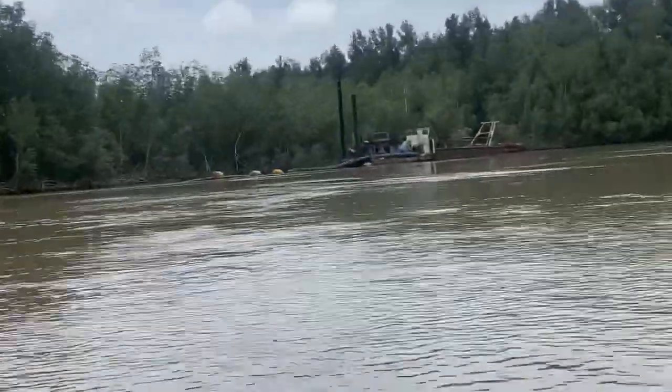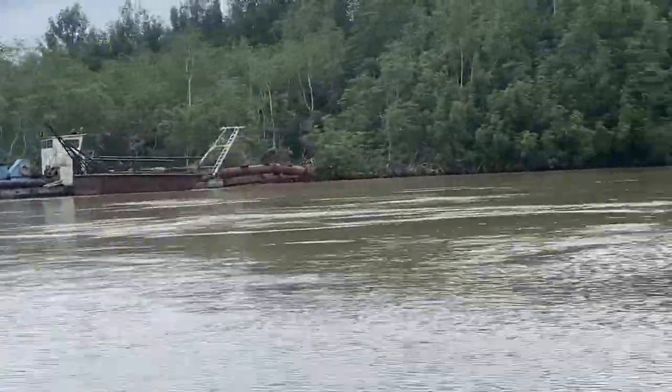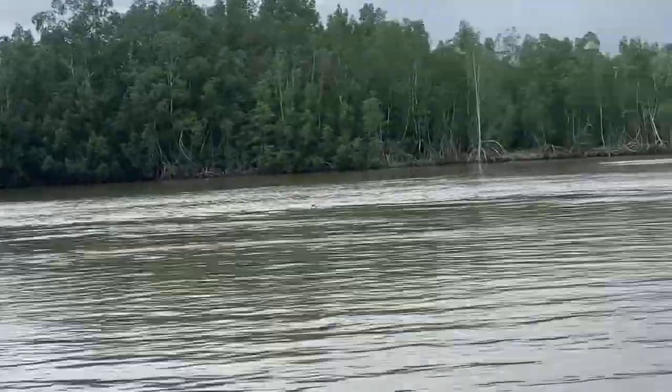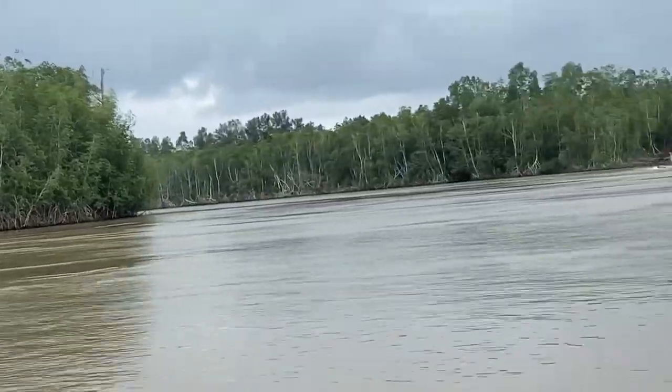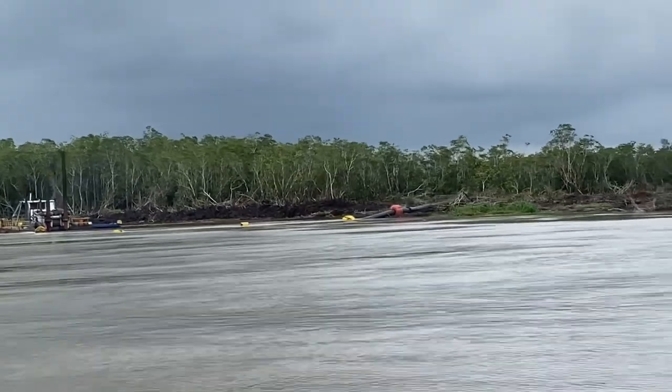And that's a dredging machine over there. I think they're having a road construction, and a bridge is going to cross this river. So that's a dredging machine, and I think there's another one somewhere here. Yeah, that's another dredging machine. But yes, this is it. They're trying to fill up places for it.